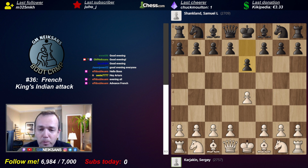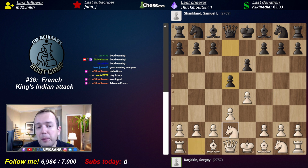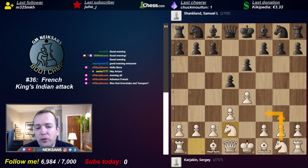So I titled it the French King's Indian attack, but for many years I've treated it as the closed French. So what it is, it's d3. It's d3, and where's the idea? So white keeps the pawn on e4, defended. It looks slightly passive, it looks strange, right? Because we're closing the bishop on f1. But now, if black plays d5, we play knight e2, and this is a very simple setup for you to play. So you want to play moves like knight f3, you want to play moves like g3, you want to play moves like bishop g2, and short castle.